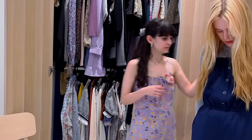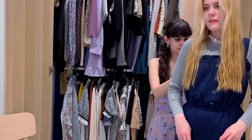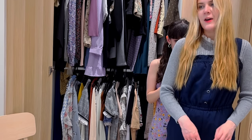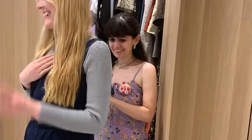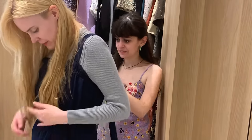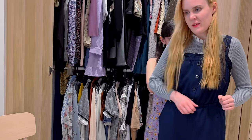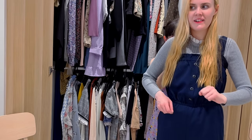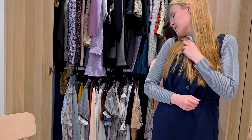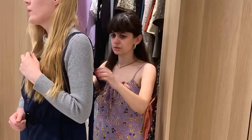I wasn't really sure what to do with them. There's a ribbon here, but I'm not sure if it goes at the front or where it goes. It appears you've got it tied together like that. Is it part of the strap? I'm really not sure. It might go around here, yeah. I honestly don't remember, I've worn it so long. You've got these button straps here, which I think makes it adjustable, which is quite nice.